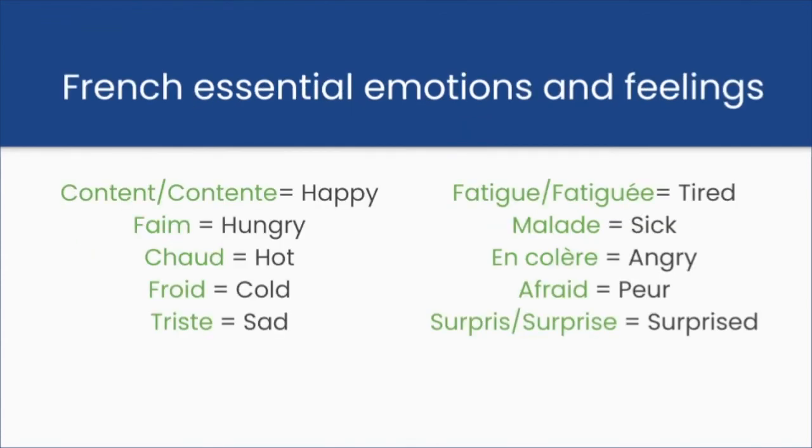Content, contente, happy. Faim, hungry. Not femme, which means a woman. Faim. Chaud, hot. Froid, cold. Triste, sad. Fatigué, tired. Malade, sick. En colère, angry. Peur, afraid. Surpris, surprise, surprised. Okay? Take some time to remember them. Especially malade. It's very important if you get sick in French, you never know.